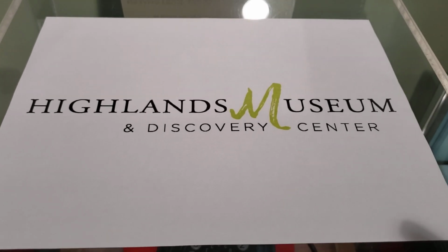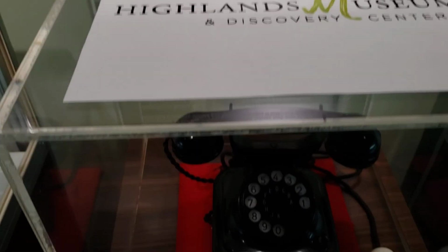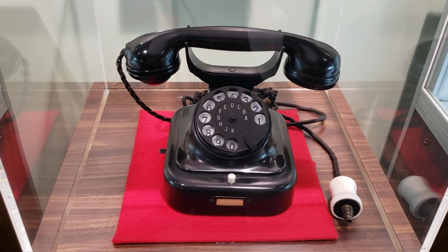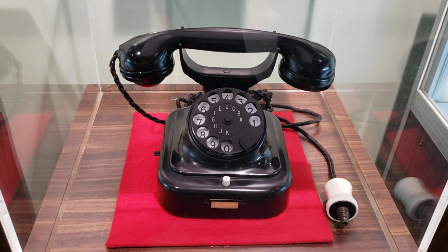Today I thought we would talk about one of the most well-known pieces here at the museum, and that is Hitler's last telephone. Now, how did Hitler's last telephone get to Ashland, Kentucky? Well, first we're going to do a little bit of background.